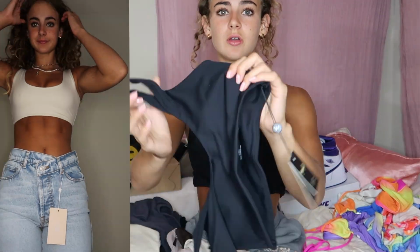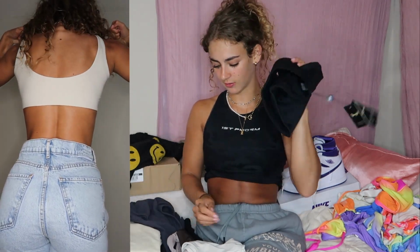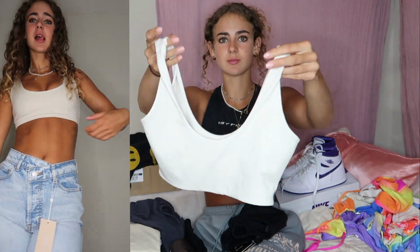I love how the logoing is nondescript, not in your face. It's not like throwing the brand at you. It's monochromatic to whatever color you get. So super cute. I got an extra small in all these.